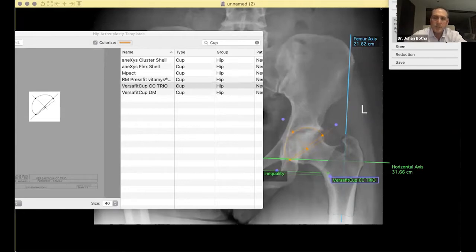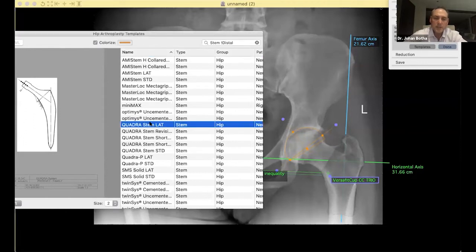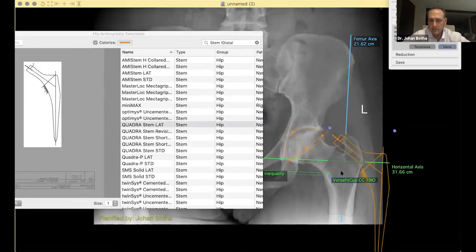The next step is our stem. So I'm going to just select a standard quadrilateralized stem, as some have suggested they will use a lateralized stem, uncemented. And I'm going to use the smallest I've got, which is a size 1. I'll bring the stem in, and there's a huge surprise there.